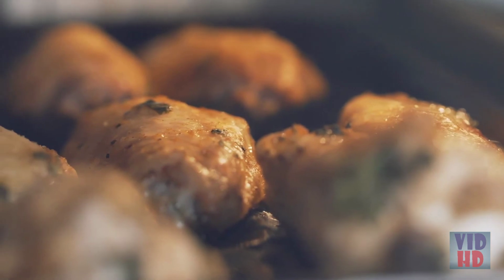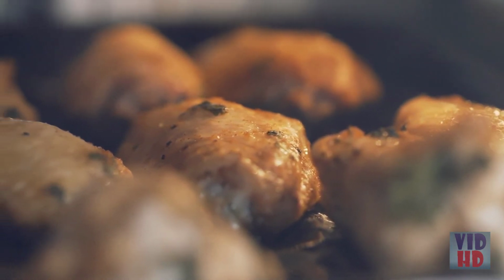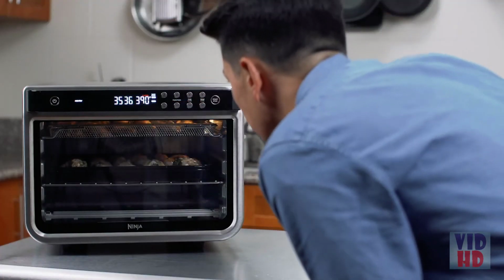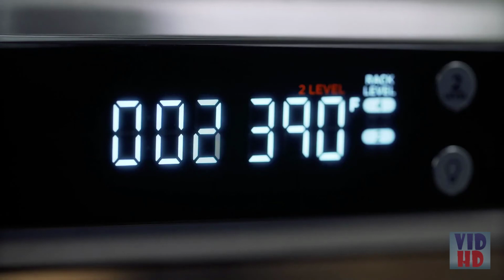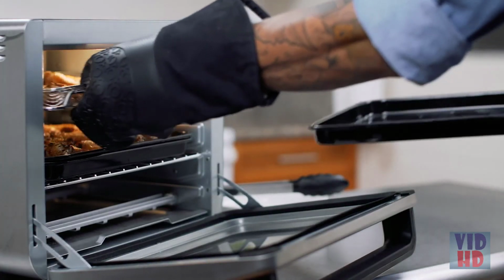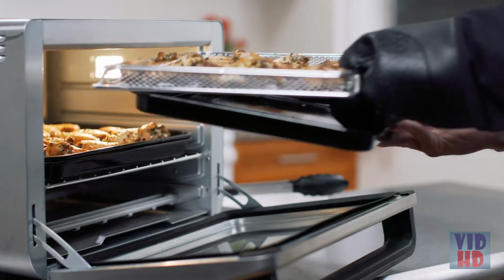As a reminder, the magic of this unit is behind its convection power. That means this thing cooks your food fast, and it will likely require you getting used to its speed. I recommend when you're first getting started to check on your food often. You can do so by clicking this light. Once your wings are complete, you'll hear a beep when the timer goes off. Carefully remove the air fry basket and the tray using oven mitts.